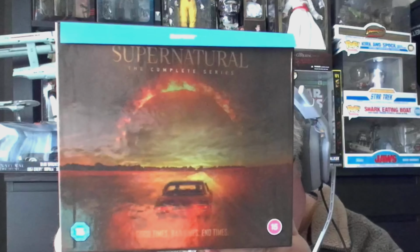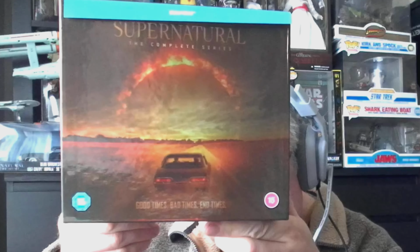The next one is definitely one of my holy grail items, if you like. I've wanted this ever since the show ended. I have heard that there are talks of reviving the show, so this could make this defunct fairly quickly, but it is probably the most expensive box set I've ever bought, and it is the Supernatural complete collection, complete series, 1 to 15.